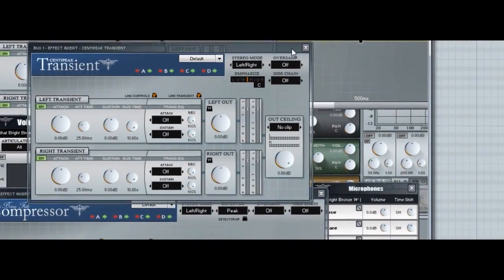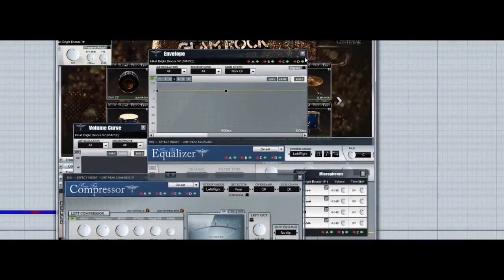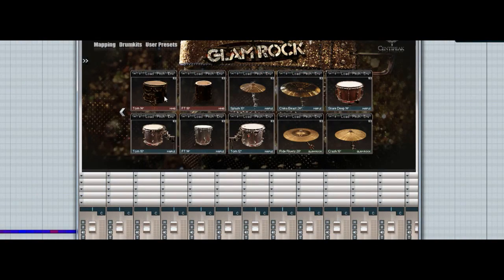Window-based interface for maximum control of the workflow. Load up to 30 drums in one session and arrange, move, replace them at will.